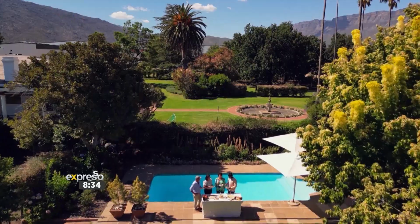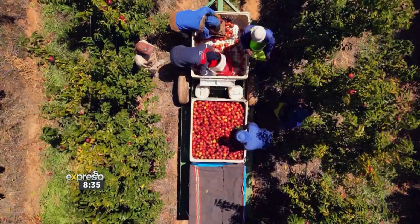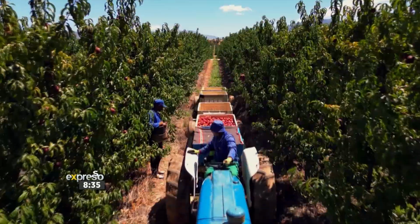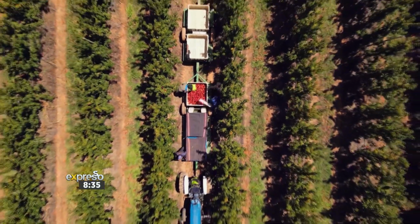Fantastic. What an incredible journey we've had here today. And for the Verdun estate, here's hoping that you continue to thrive from generation to generation and keep providing us with optimal tasting fruit. And a reminder to you to go out there and support local. Get your hands on this delicious tasting stone fruit, and you can find it at your local market or retailer. Enjoy.